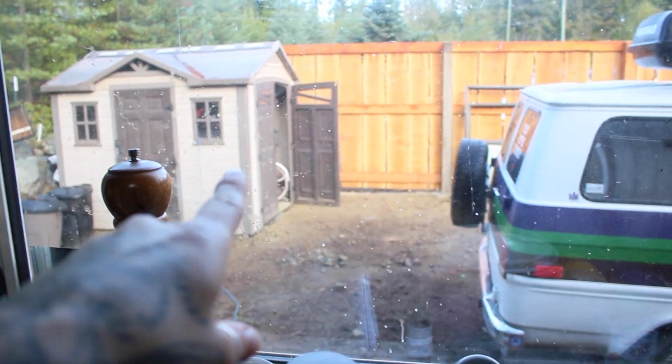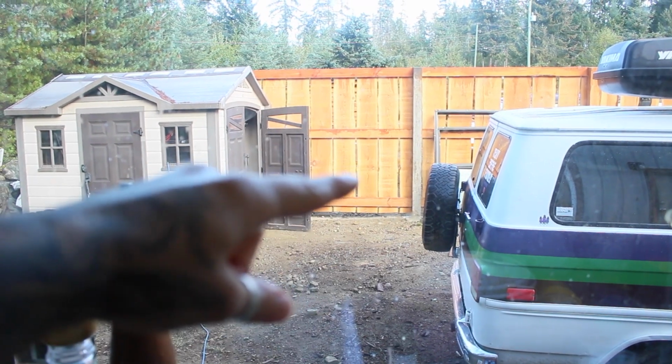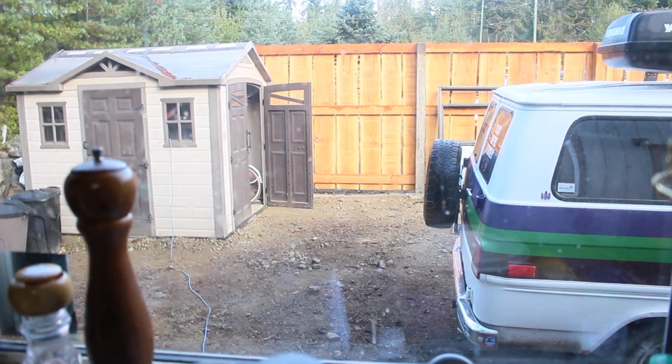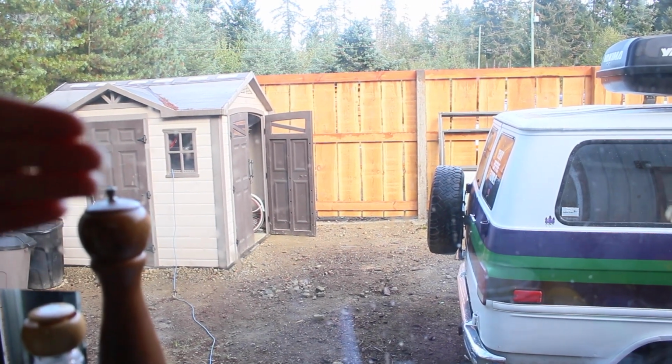So as you can see, we have our shed back there and the van right here. We're gonna move the van in front of the shed, and then that's probably 10 feet of space that we're gonna be able to push the house back. So the house will be up next to the shed. What's exciting about that is our yard is gonna be so much bigger.